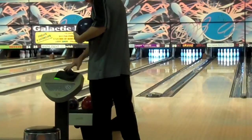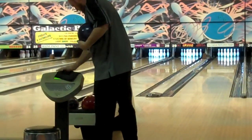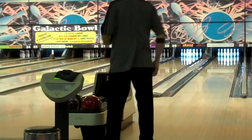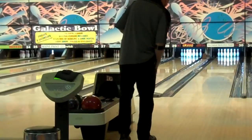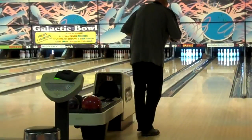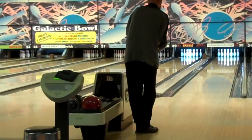And Rich converts the spare in the fourth. Like I said earlier, on this type of oil pattern, the best thing to do is keep the ball in play, leave makeable spares, and then make them. Jimmy staying with his massive damage, playing the deep inside line. What Jimmy's trying to do is get the ball down to the break point, keeping it inside of that outside extra volume. That way the ball won't jerk as hard off the back of the pattern.